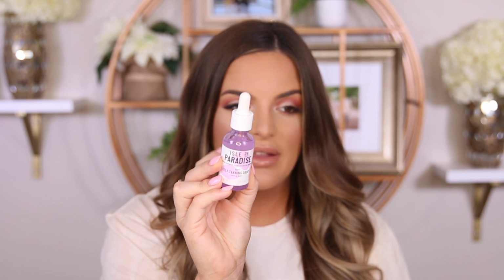So what I'll do is I'll just add this to my moisturizer at night. I do about probably 8 drops, and mix it all together, put it on my face and my neck, and it really makes my face nice and warm. It's not super self-tanned, but it does have a nice glow to it. It doesn't look super stark white against my tan.